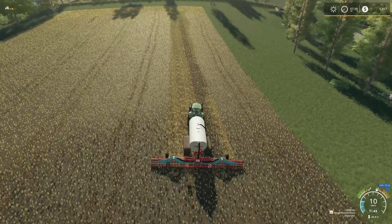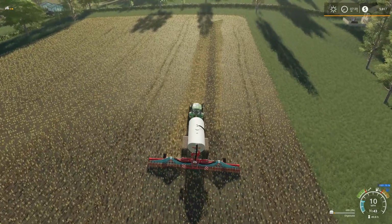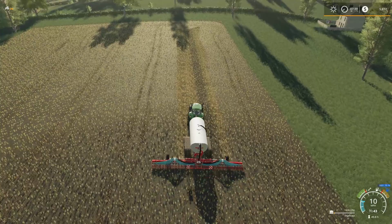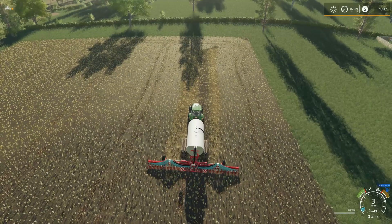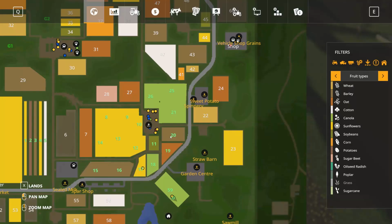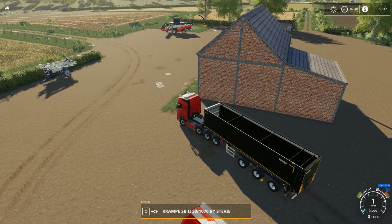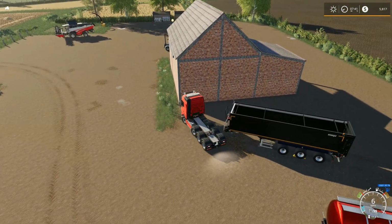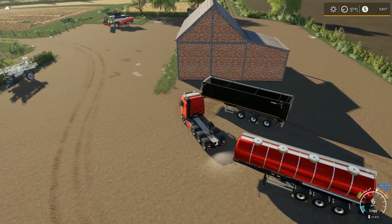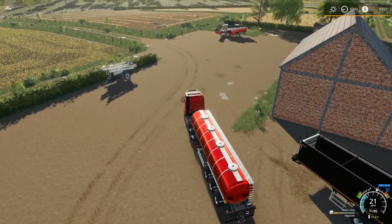Of course, it looks like we're going to be just a little bit shy of finishing off this field, so I'll have to go get the truck and the tanker, because we have to finish it. I mean, come on. But you couldn't give me another 1,000 liters in here to do it? Alright. Hopefully there's still some in my tanker. We shall soon find out if there's any in here. Well, there's enough. Let's put it that way. There's enough.